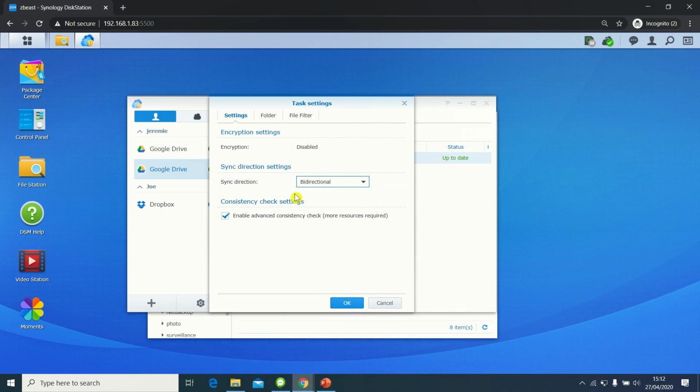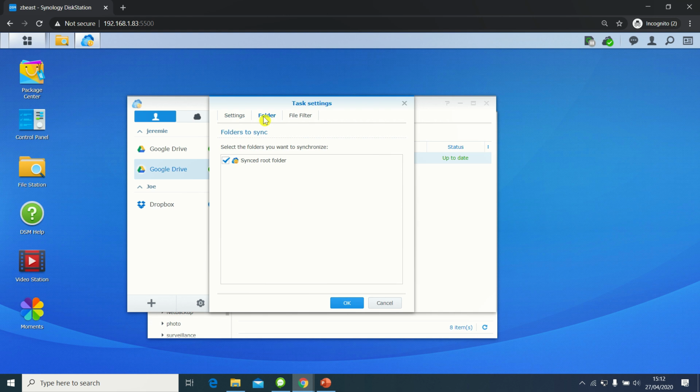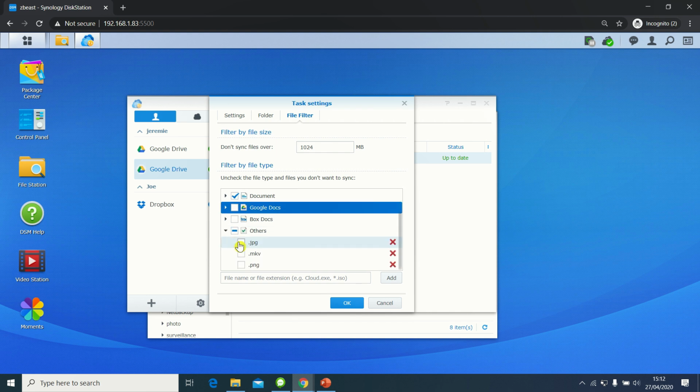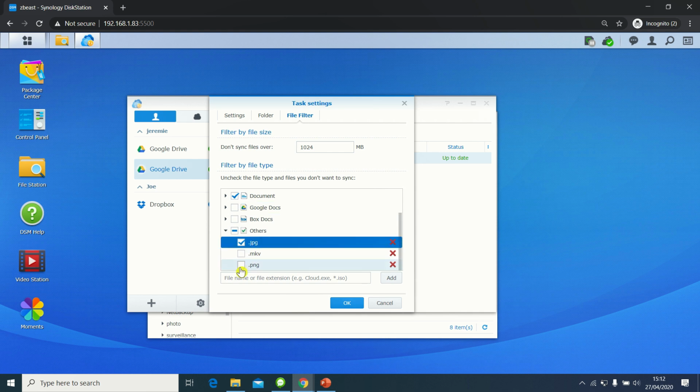We're going to set this to bidirectional, and then if you go to folder, okay, so here we're only synchronizing the root. File filters: again, like in Synology Drive, you can define a maximum file size. Filter files by type. You may not want any video files, for instance. You have complete control over it. And again, just like in Synology Drive, we've tried to keep the settings as consistent as possible. You can define specific file extensions that you don't want to see synchronized, and then you can choose to enable them or not. Right, so I think you get the idea.